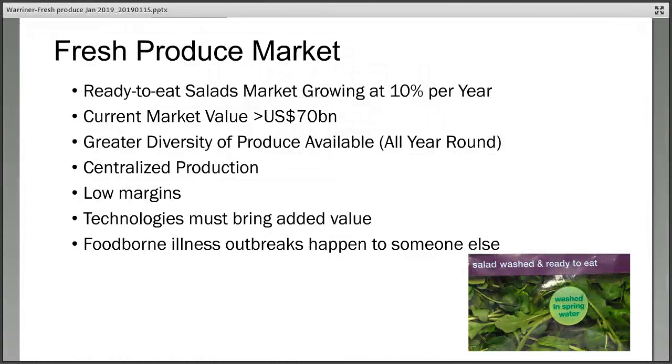To put some perspective on it, the ready-to-eat salads market, or bag salads if you want to call them that, is rapidly growing. It still grows around 10% a year, a multi-billion-dollar global industry. And over the years, we've got this centralization. For example, 80% of the leafy greens that enter Canada are derived from Arizona and California.